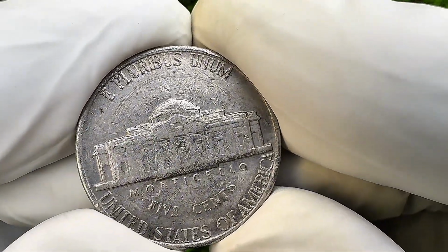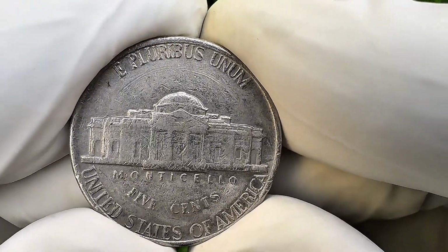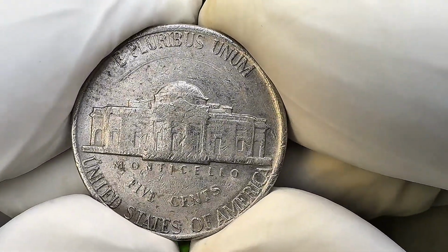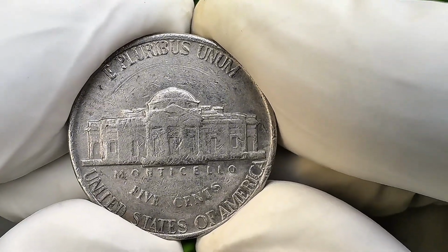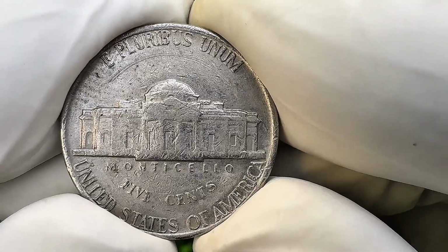For instance, a 1980P nickel struck 10% off-center on a cent planchet and graded MS63 red and brown by NGC was sold at auction, highlighting the premium that such errors can command. Another remarkable error involves the nickel being struck off-center. This occurs when the coin blank is improperly aligned during the striking process, leading to a misaligned design.